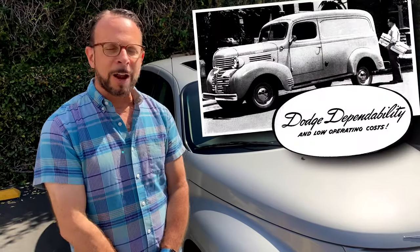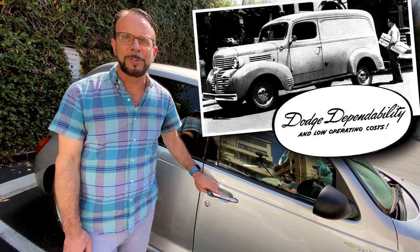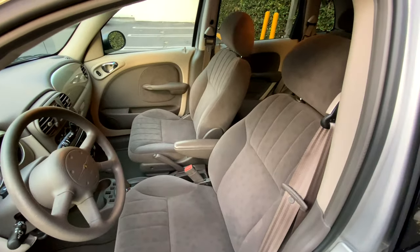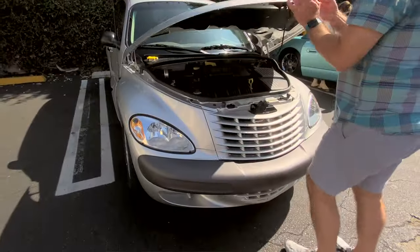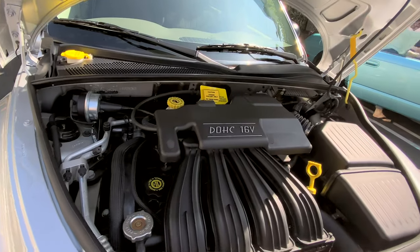Chrysler designers kind of modeled this after 1930s panel vans. They put a lot of space into a relatively small car, so when you look at the inside, it feels like it's bigger than the outside. There's a Dodge Neon under this car, and so it drives a lot like a Dodge Neon. The narrow fenders make the car have an enormous turning circle. It's not terribly quick, but it's fine.